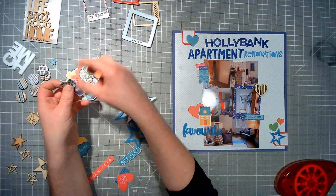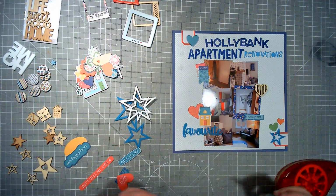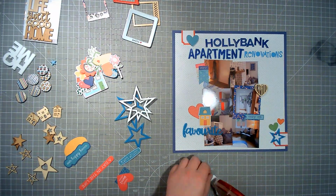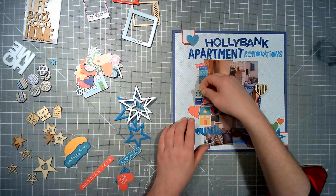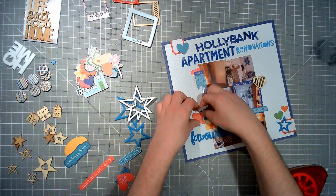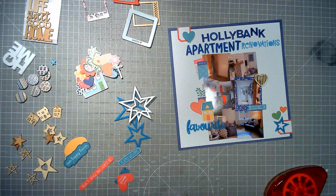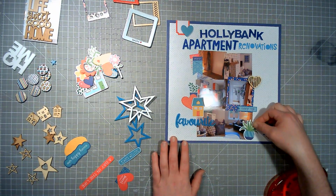We have got some potted plants in here. That house is going to be too big. Quite like the idea of a little potted plant. Don't know if that's going to sort of... Don't really need it to say mint, so let's pop that in there. That's going to cover too much of the... yeah.